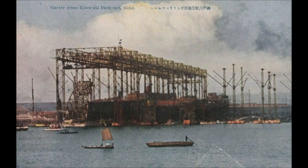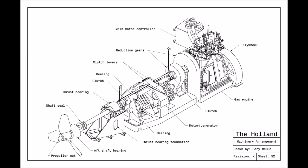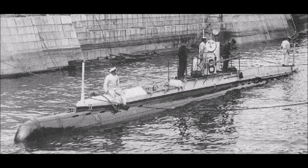In parallel with the reassembly of the 5 Holland boats, Japan also began the construction of 2 additional submarines from scratch. The Japanese government assigned Kawasaki Dockyards in Kobe to construct a pair of submarines based on Holland's blueprints. These 2 submarines, designated Type 6, would enter service in March of 1906 and were individually numbered Submarines 6 and 7. The Type 6 class was a little lighter and longer than the American-built Type 1 class, but otherwise quite similar.